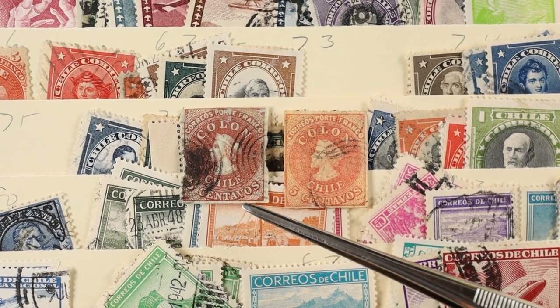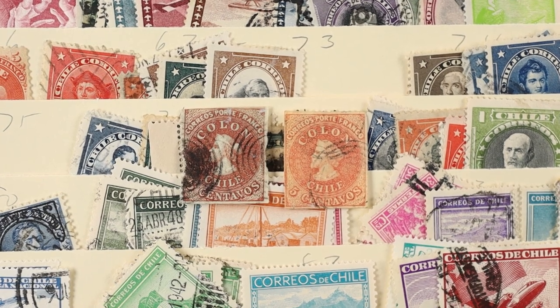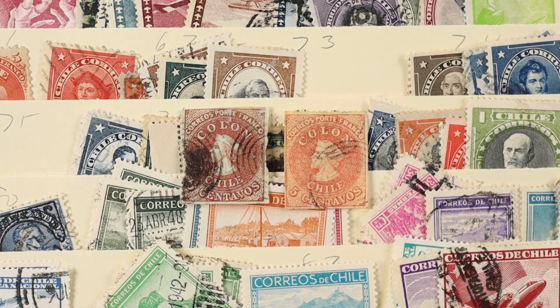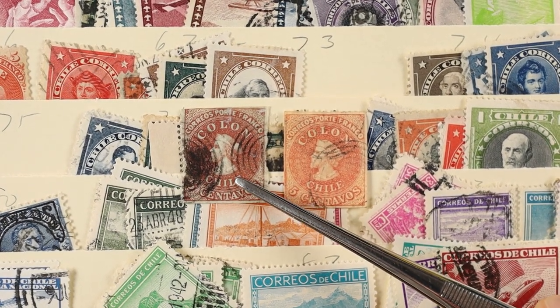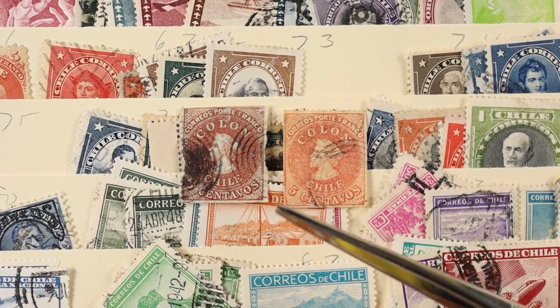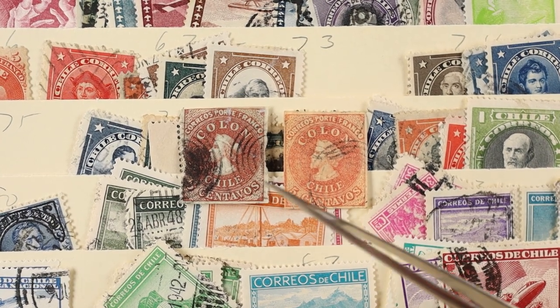So brown red versus what was I thinking the other one? Rose red or something? Yeah, rose red is what I was considering. So clearly I would be buying into this being brown red. I mean, just look at how much darker it is. And then clearly blue paper. So wow, that's great to see a comparison for that.